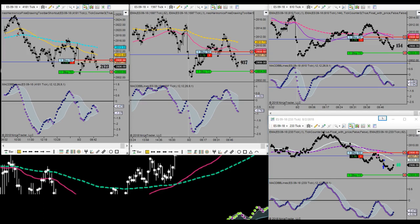I've got to look at my bigger tick charts. Yeah, I think I'm going to let this sit for just a minute. I guess we'll see what happens.